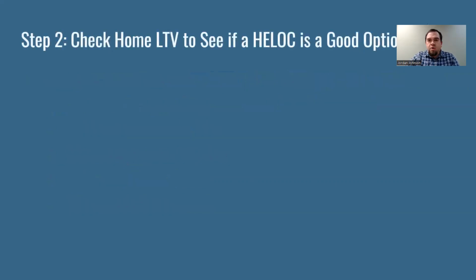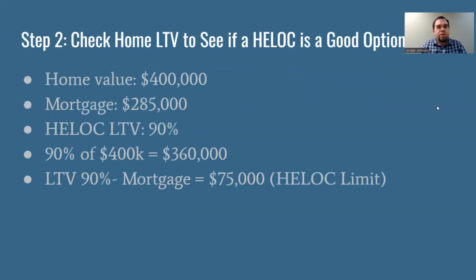Second step, we got to check our home loan to value and see if a HELOC is a good option. So the home value is $400,000. The mortgage is $285,000. A HELOC is looking at a 90% loan to value. So 90% of $400,000 is $360,000. Then if we take the $360,000 and subtract how much we have for a mortgage right now, we would be left with $75,000 as that max HELOC limit.